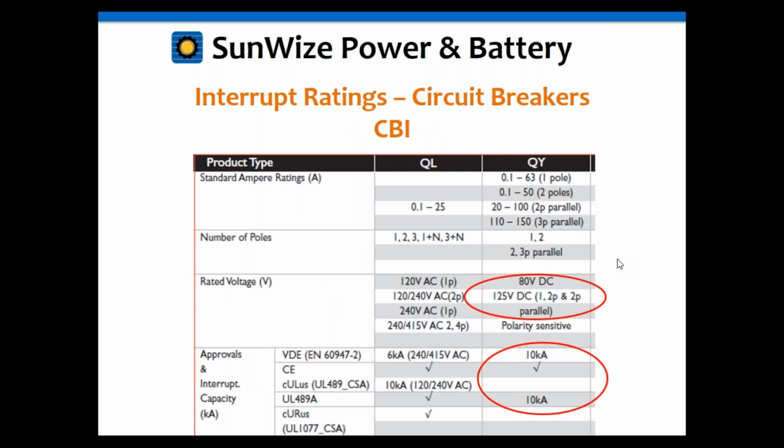CBI breakers are another popular one. They're private label by both Midnight Solar and Outback. I think there might be some others. They have both 80 volt and 120 volt DC ratings. Although they are used for 150 volts, special testing has been done by both Midnight and Outback to get those up to a 150 volt rating. So although CBI does not have certifications for that, both Outback and Midnight do, so they can be used in those applications. These have a 10,000 amp interrupt on them, so that's what the 10 KA is there. So these are rated for that. And again, you can see there's the interrupt capacity on those. They have a little note on those. So the circuit breakers will have this information on them if you look at the spec sheets. And again, if you look at the battery spec sheet, it'll give you that information as well.